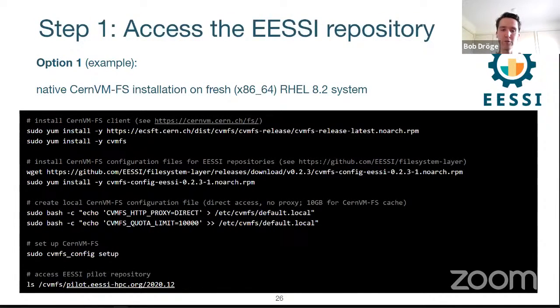So this shows how to install a native CVMFS client on your machine. So just an example of CentOS 8, but it doesn't really matter which distro you have. They provide packages for most of the popular Linux distributions. So it basically means that you have to add their repository, install the package. Then you have to install one of the packages that we provide, which contains configuration files for our repository. So you don't have to set it up manually. And then with CVMFS, you always need one machine-specific file, which, for instance, says how large the cache on your local machine can be. So that's where all the cached files of the repository will be stored.